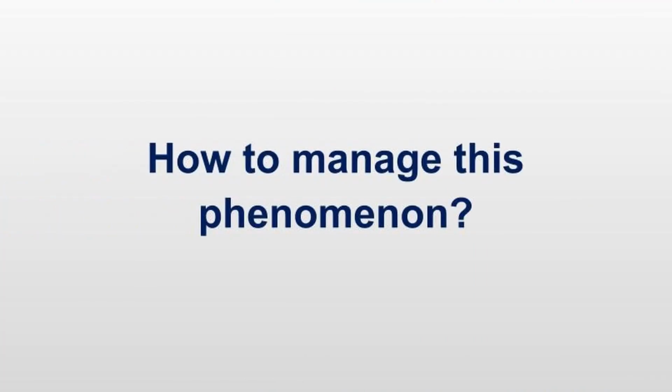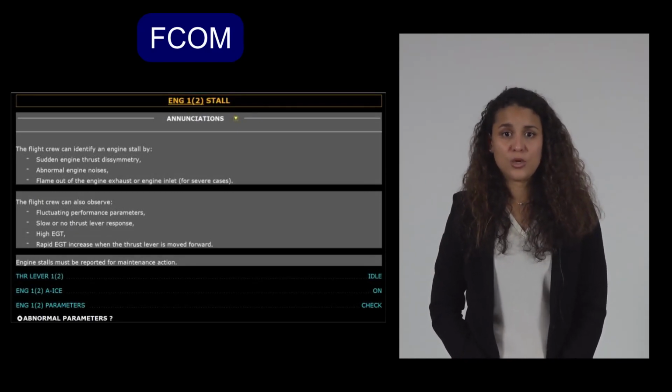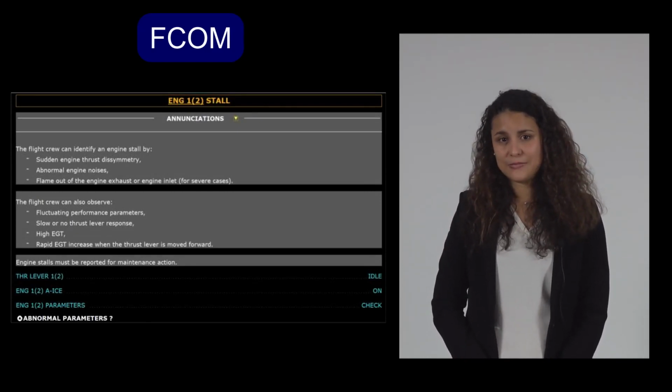How to manage this phenomenon? Knowing this, one important point to keep in mind is that the engine stall procedure is not a memory item, and therefore, no immediate actions are required. For all Airbus programs, whether the engine stall is detected by the FADEC or by the flight crew, you shall take the time to assess the situation before applying the procedure. When the engine stall is confirmed, apply the engine stall procedure, ECAM or QRH, which usually has the following steps.